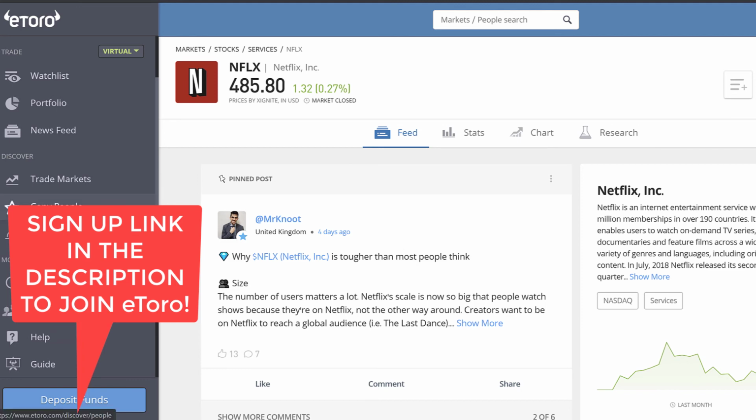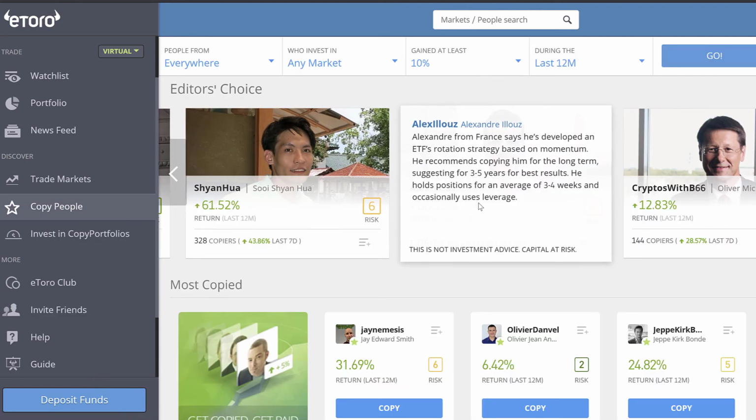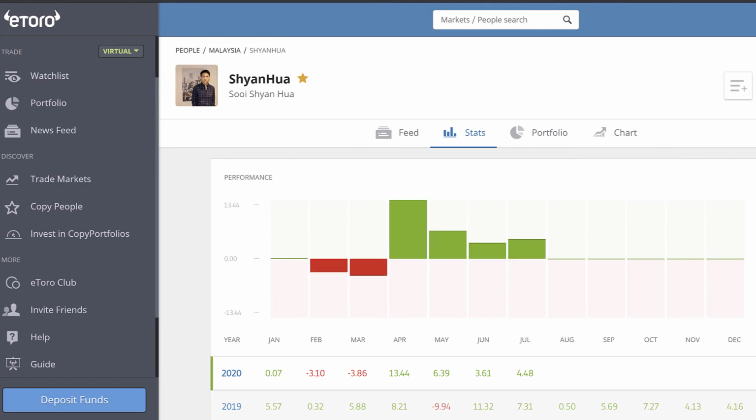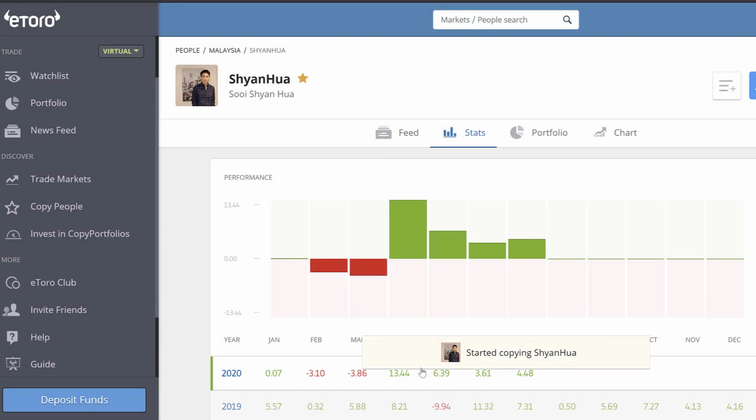Alternatively, if you want to copy a trader, go to copy people. Choose any trader you like and click copy. And there you go. eToro is by far the best platform to use for investing in stocks right now.